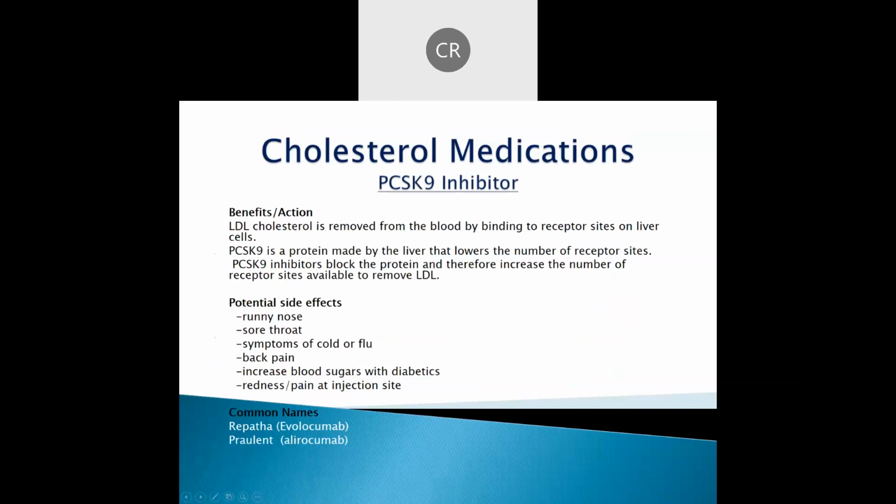Another medication here is a PCSK9 inhibitor. LDL cholesterol, that bad cholesterol, is removed from the blood by binding to receptor sites on our liver cells. PCSK9 is a protein made by the liver that lowers the number of those receptor sites available. So this medication, a PCSK9 inhibitor, blocks that protein, and therefore increases the number of receptor sites available to remove that LDL. Now, potential side effects: runny nose, sore throat, symptoms of a cold or flu, back pain, an increase in blood sugar, or redness or pain at the injection site, because this is an injection. The common names are Repatha or Praluent.